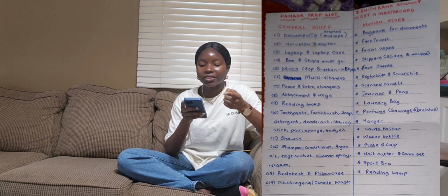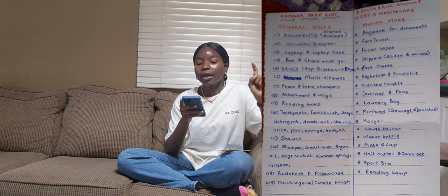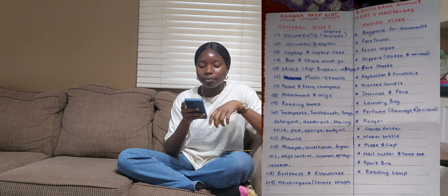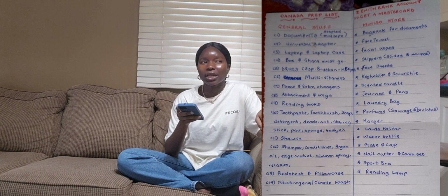Toothpaste, brush, soap, detergent, deodorant, shaving stick, sanitary towel, sponge, body oil, shampoo, conditioner, argan oil, edge control, relaxer. Oh yes, relaxer. Bedsheet and pillowcase. I wrote that, but I didn't bring it because I bought it here. So I think that one you don't have to buy from Nigeria. You can just get it here.